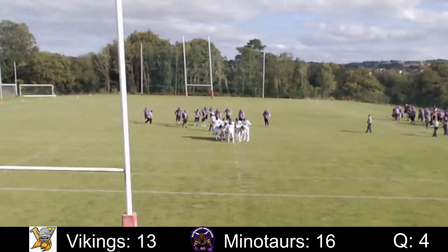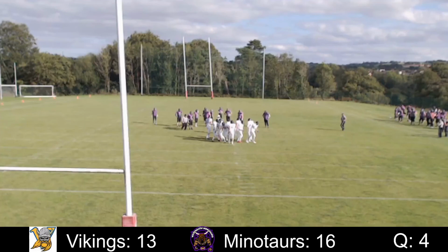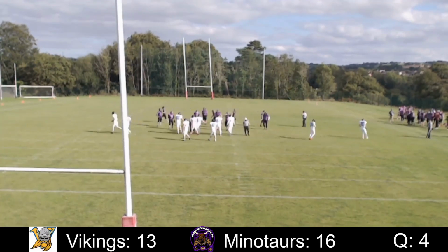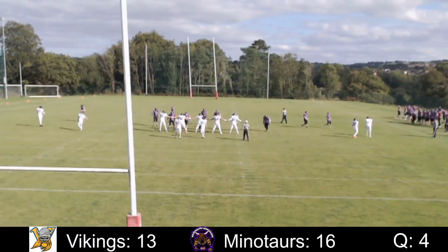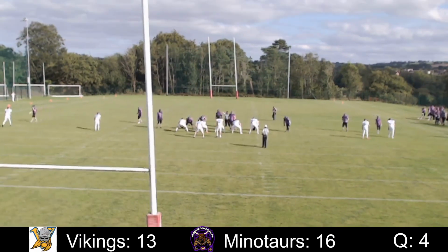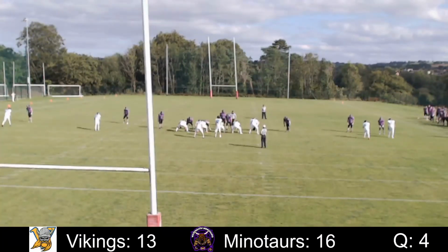Game time here. Season on the line. There's no game after this. All on the line. Vikings in spread. Cover zero from the Minotaurs, looks to be.